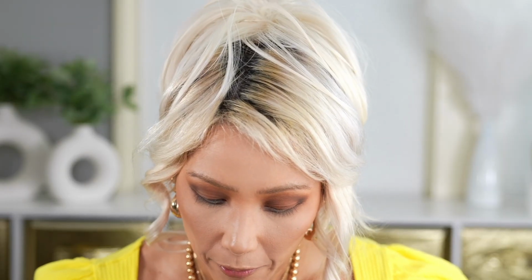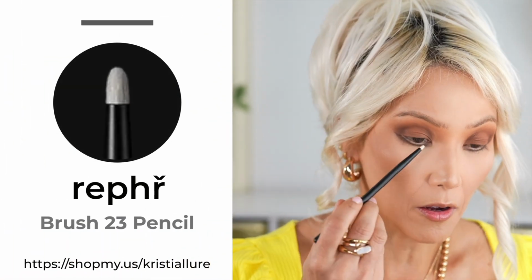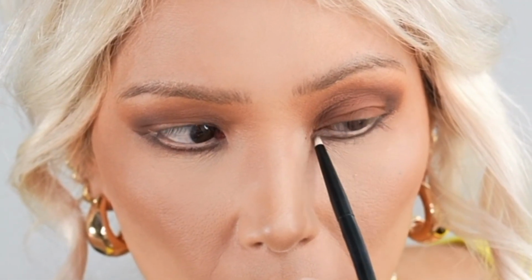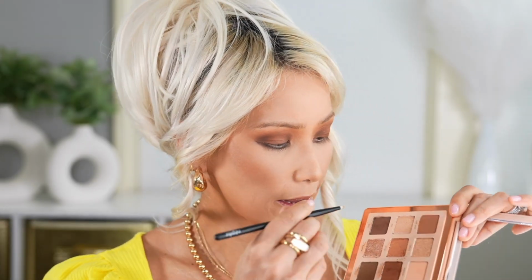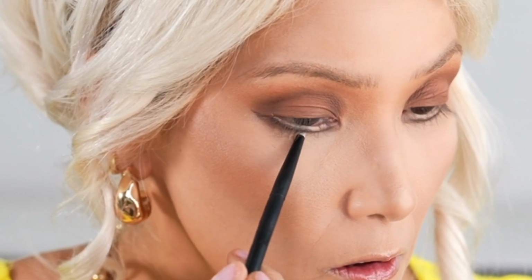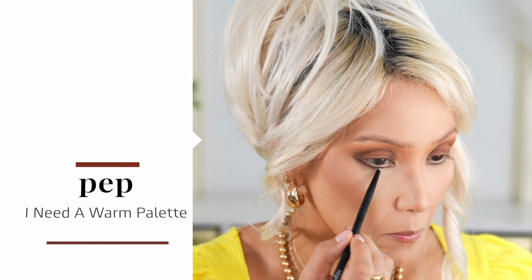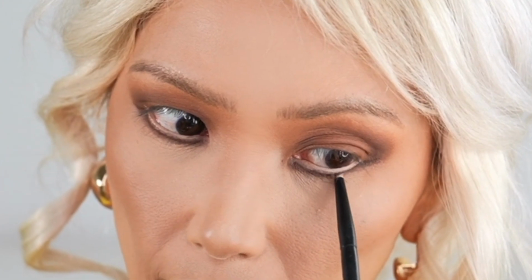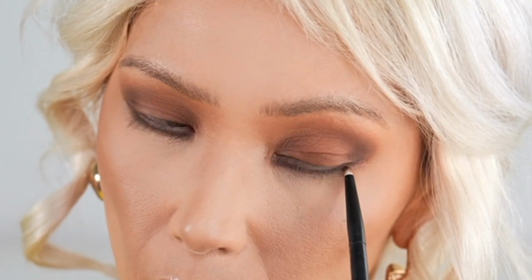Okay, I'm gonna take my Refer number 23, nothing on the brush, and I'm gonna start softening out that inner portion. All right, I am going to take that darkest matte shade. We're just gonna set this creamy liner down, because this liner, if you don't set it down, it will last all day, but if you don't set it with the powder, in my opinion, it gets a little messy.